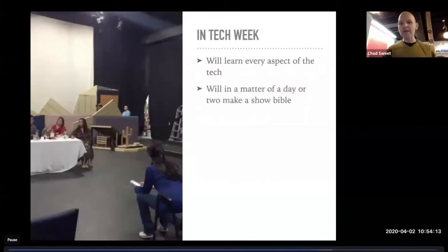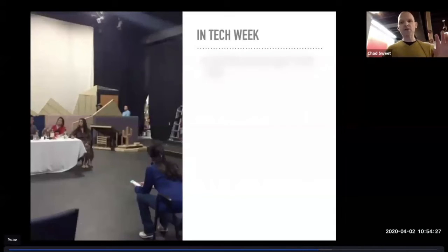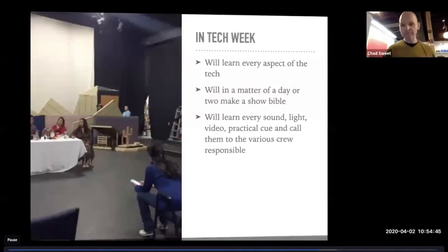They will, in a matter of a day or two, make a show Bible. So that show Bible has all of the lighting, sound, and media cues in it. And that show Bible has to be descriptive enough and easy enough to understand that if something happens to that stage manager and they can't make a show, somebody, such as myself, would be able to go in and sit in the booth and understand what's going on in that script, be able to call those cues. They learn all of those cues.